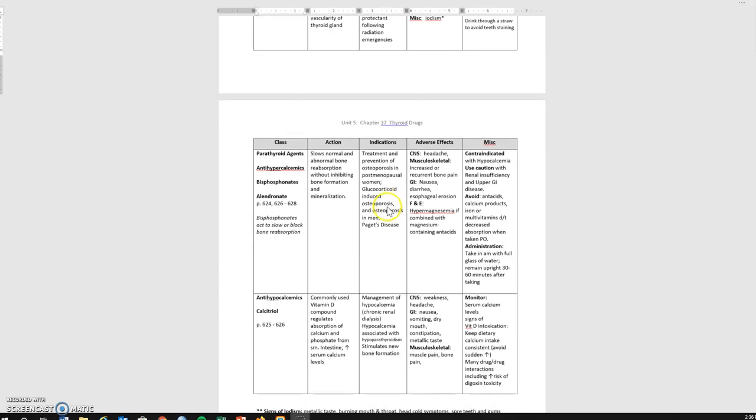It can also be used for osteoporosis in clients who take glucocorticoids, and alendronate is the approved drug for men who have osteoporosis and can be used in Paget's disease. The signs and symptoms include a headache and increased or recurrent bone pain, which makes sense if you think about the fact that you're changing how bone reabsorption and formation occurs. This drug is very caustic to the esophagus and can cause esophageal erosions. Therefore, you must take it in the morning with a full glass of water and remain upright for 30 to 60 minutes after taking the drug. If the patient cannot comply with this, then this is not the drug of choice for them.